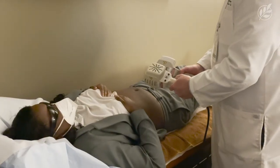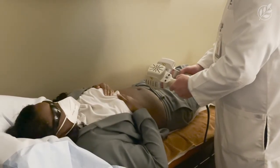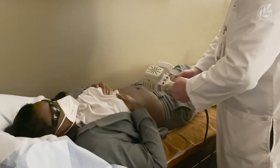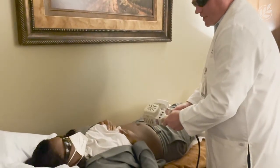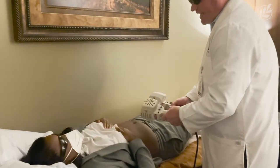Okay, Ariana, I'm going to start the treatment. Right before I do, though, I want you to tell me if it gets too warm at any time when I'm going to what I call painting over your entire abdomen with these, the wands of the Firefly, and I'm going to be crossing the output streams to get the best permeation depth. Okay?